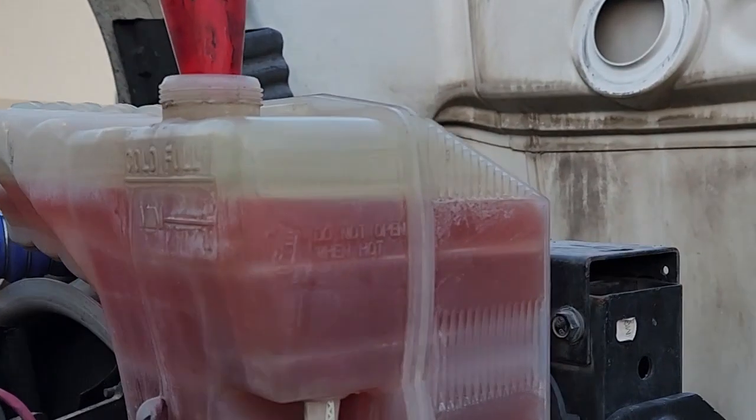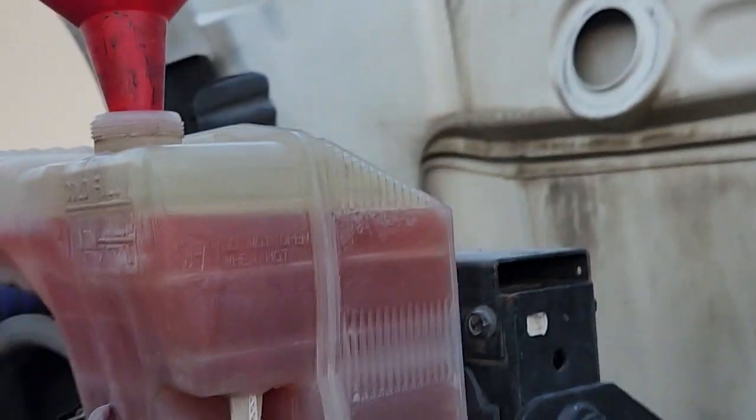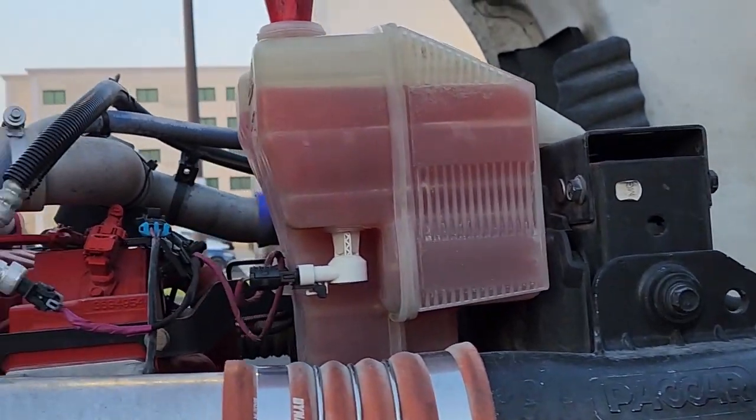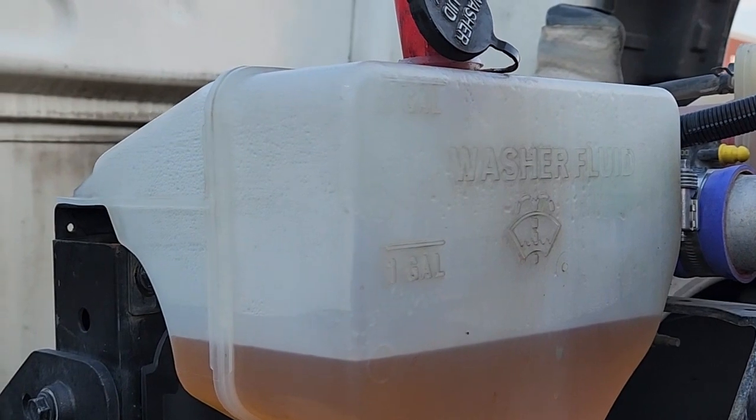As you can see, I filled it up basically right under that cold full line. When it gets hot, it's gonna expand. I'm gonna go ahead and fill up my washer fluid too while I'm over here.